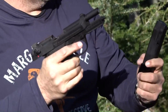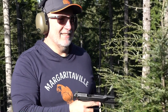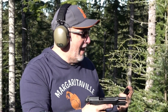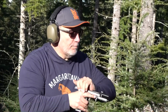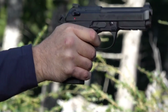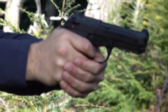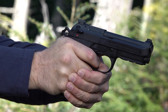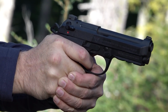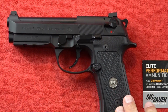That was a 20 round magazine. It is hard to load. Difficult to load, at least new. 17 round magazine here. It's a shooter, man. This thing is accurate. Wow. Love the trigger. Trigger's fantastic.